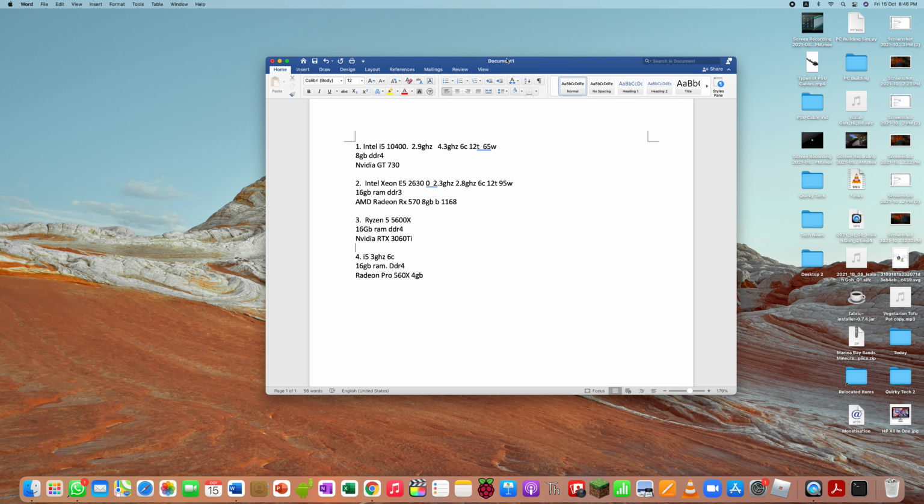Okay, firstly, these 4 builds are provided by my friends. They sent them to me, so I'm gonna look through them and just grade them out of 10, okay? So firstly, for the first one, we have an i5 10th gen. It's a desktop CPU, 2.9 GHz. It does a turbo of 4.3 GHz, 6 cores 12 threads, and the TDP is 65 watts. Which is good, but it's a 14 nanometer process compared to the Ryzen 5 we have here. So that's one of the downsides.